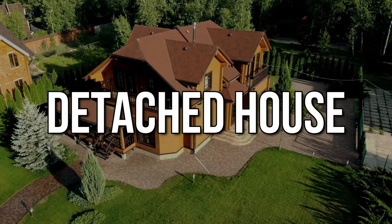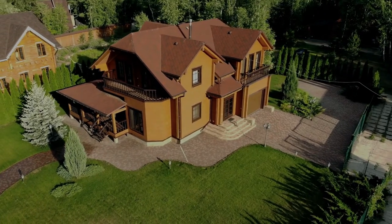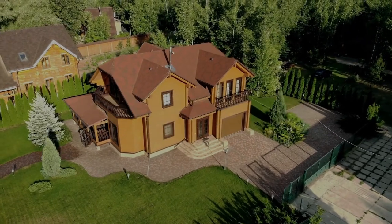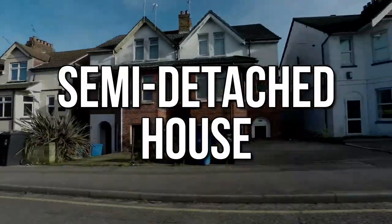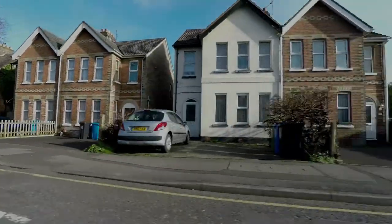A detached house is a bit similar to a bungalow, but it's bigger and it has more than one story, so there is a staircase. Detached means it's not connected to other buildings. A semi-detached house shares a wall with another similar house.